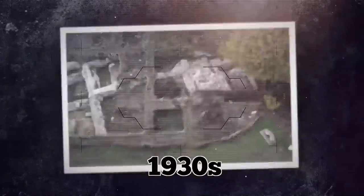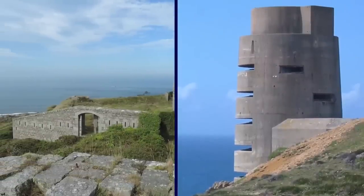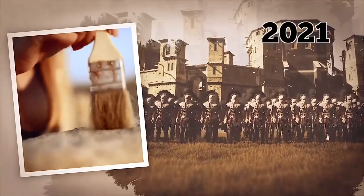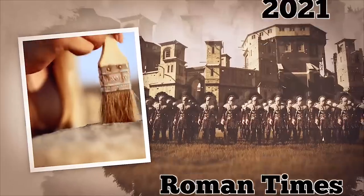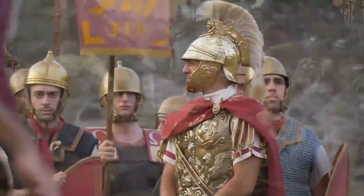Excavations began during the 1930s, but most of the bunker's history has only come to light in recent years. In 2021, archaeologists confirmed that it dates back to Roman times, and that it was likely built shortly before the empire collapsed as the Romans scrambled to protect their territory from invaders.